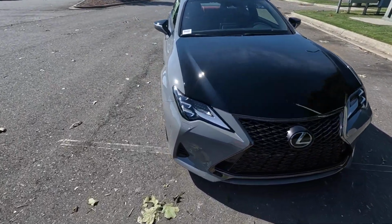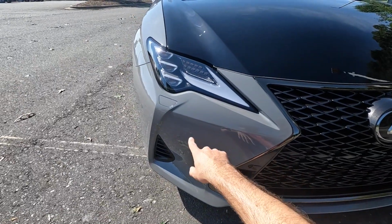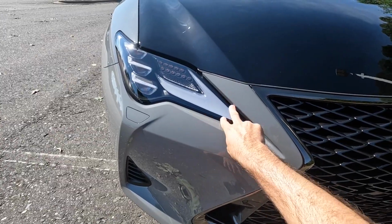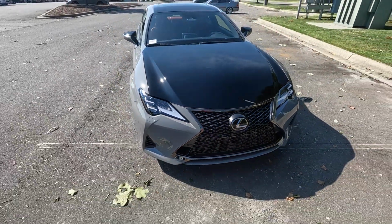Now this also has LED headlights, DRLs and turn signals. Unique design with the triple beam going in the vertical pattern, and then that iconic, very crisp DRL.